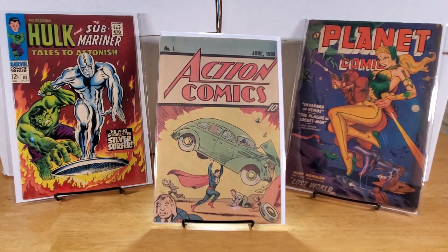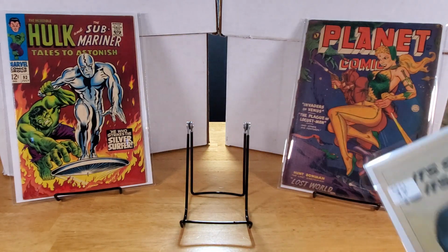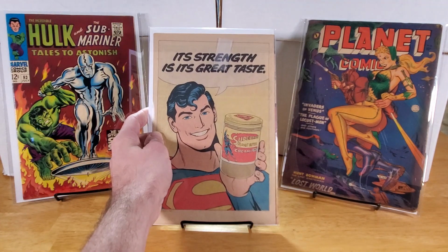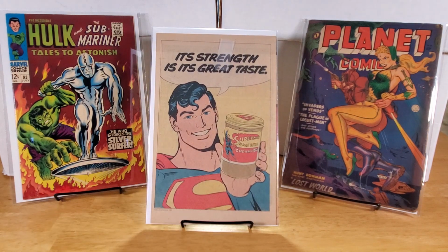Action Comics #1. This is a 1983 reprint. This one has the Superman, oh, let me take that sticker off so you can see it. This one has the Superman peanut butter ad on the back. I was surprised. This book's pretty expensive. I saw this going for $100 plus in really good shape.